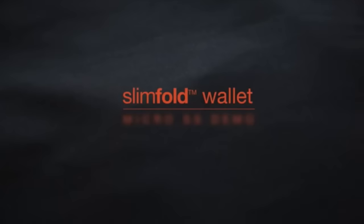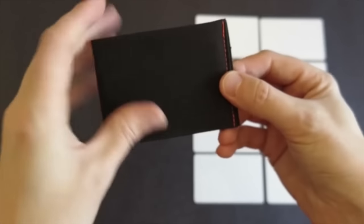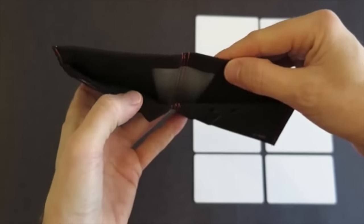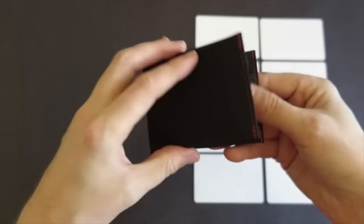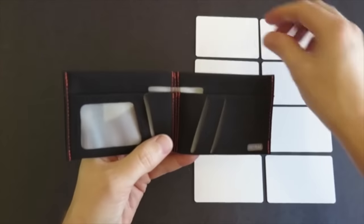The Micro Softshell has a nice compact footprint and is still ultra thin because of the material and optimized construction techniques. Despite being so thin, it's still a full wallet with a money pocket as opposed to a card case, and it can slip straight into a front pocket.